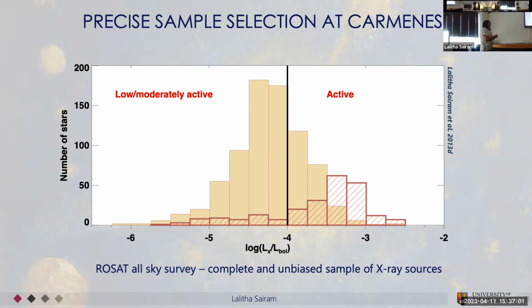So based on ROSAT, I obtained this histogram. This is the LX elbow activity indicator. Shown in red are those stars which were detected, and shown in beige are those which were not detected. That was the upper limit estimate. So arbitrarily, just wanting to reduce the sample size, I divided at LX elbow of around -4, and removed all the stars on the right-hand side, and looked at only the stars on the left-hand side, which was nearly 60% of the sample.